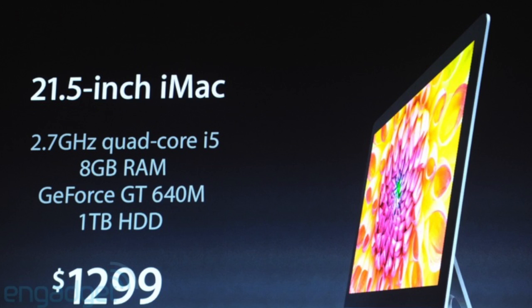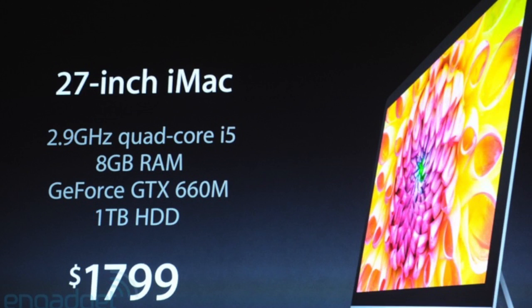Now, as far as prices, the 21-inch iMac is going to start out at $1299, so it bumped up $100, which is going to be coming in November. And then the 27-inch model is going to be starting at $1799, which will ship in December. So if you guys want to check these out, again, any of the specs, pictures, or anything like that, head on over to Apple's website so you guys can see all the details and everything you need right there.